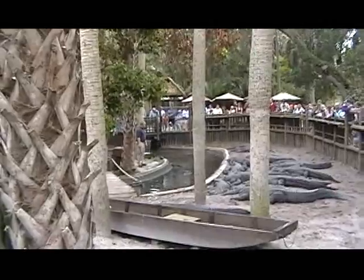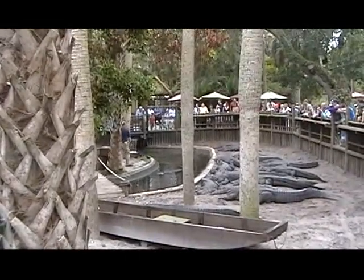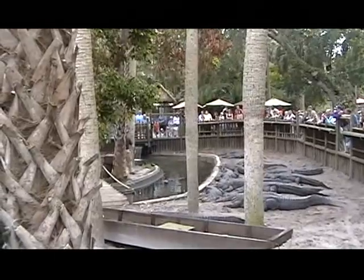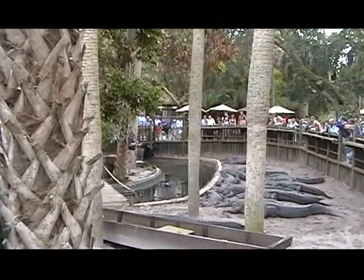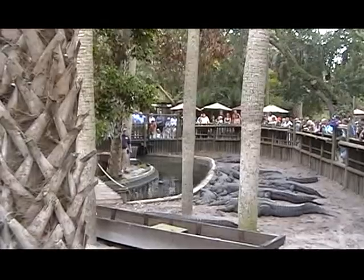Now they can use that tail for something else in the water, which maybe I can get Smiley to show off. Before I do, let me throw out another little safety rule, more for my safety. If I'm working with this alligator here and say this alligator starts sneaking up behind me, you guys can yell out a warning. I don't mind that at all. And when I say warning, I don't mean everyone lift up their cameras. I mean yell out, it would be much more appreciated.